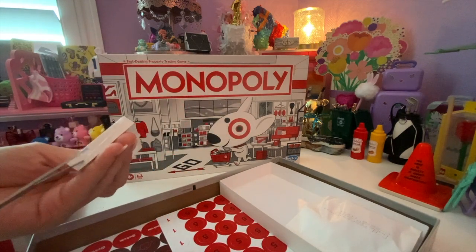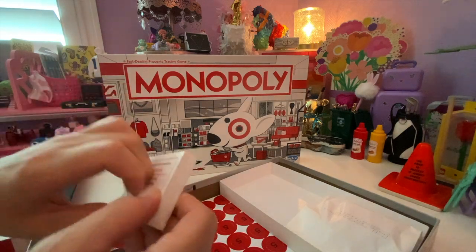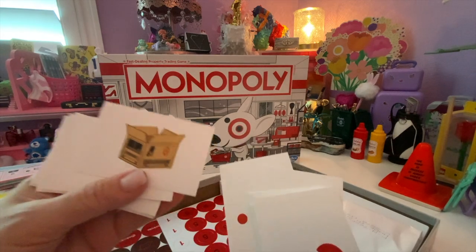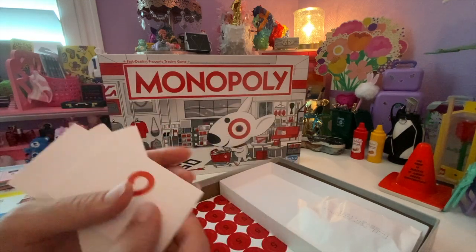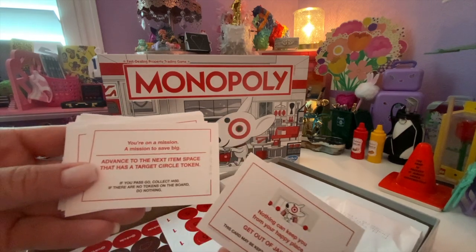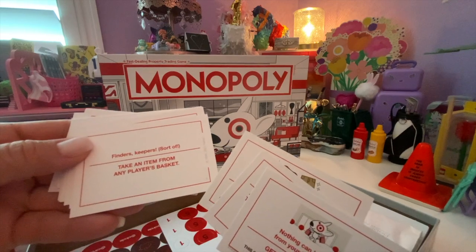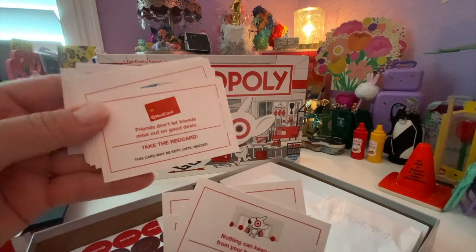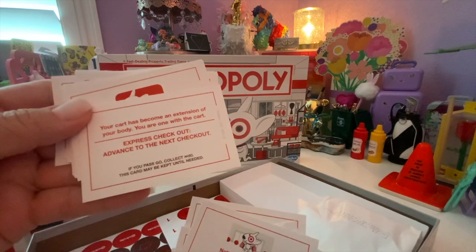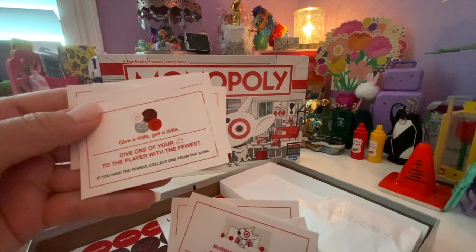I'm excited to see what these say. Go shopping, spend more money. Okay, I can do that. Let's see. Okay, so there's a box. These are chance. So there's a get out of jail free card. Advance to the next item. Give one of your items to a player. Take an item from any player's basket. Take the red card. Collect from the bank, express checkout. Collect money. Okay, so traditional Monopoly.